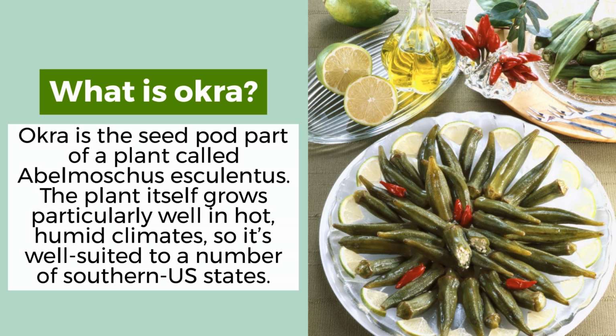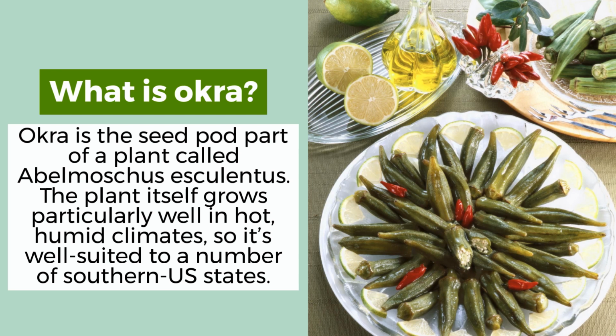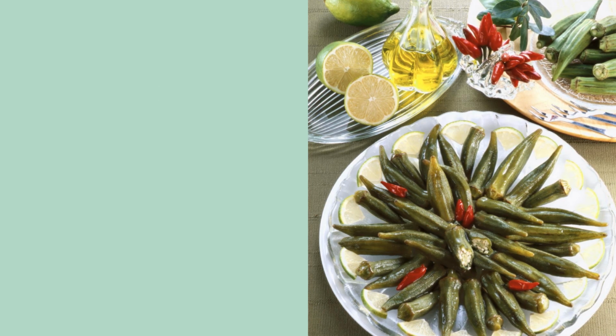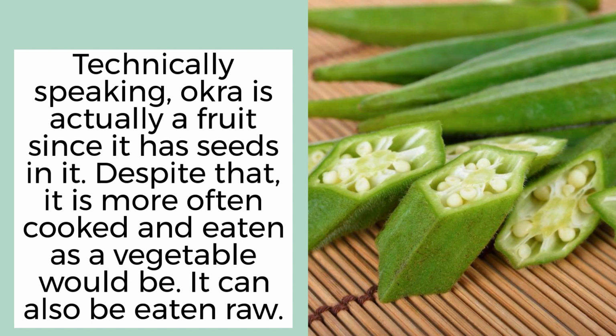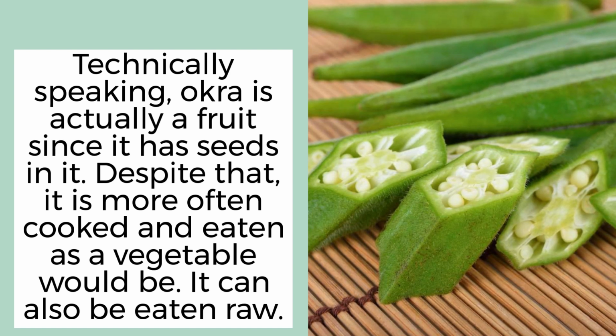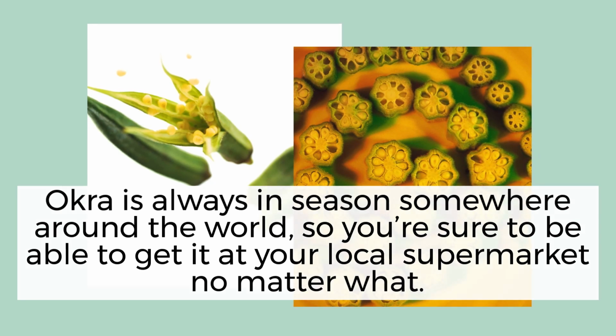The plant itself grows particularly well in hot, humid climates, so it's well suited to a number of southern U.S. states. Technically speaking, okra is actually a fruit since it has seeds in it. Despite that, it is more often cooked and eaten as a vegetable would be. It can also be eaten raw. Okra is always in season somewhere around the world, so you're sure to be able to get it at your local supermarket no matter what.